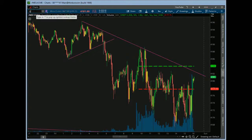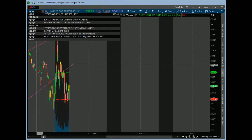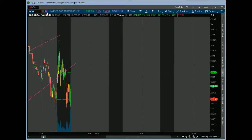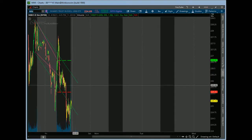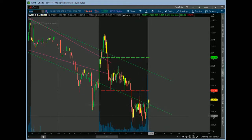So good stuff there. Let's take a look at the Qs. So Qs generally closed under that rising wedge that we put in the bubble report here this morning. So nice stuff there. The IWM basically just kind of held onto this channel here. It tried to break out of it this morning, then kind of came back in and then broke down, right? Measured move down. Really, really interesting stuff there. So good stuff there on the IWM.